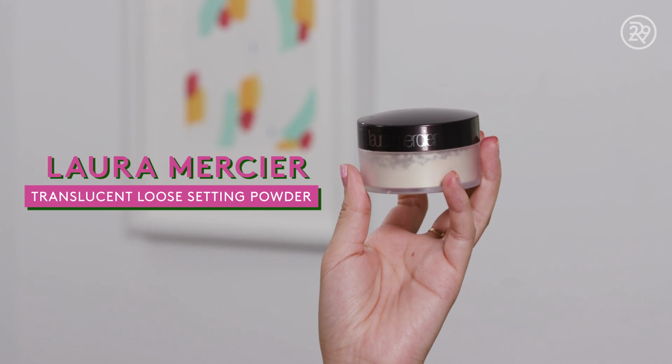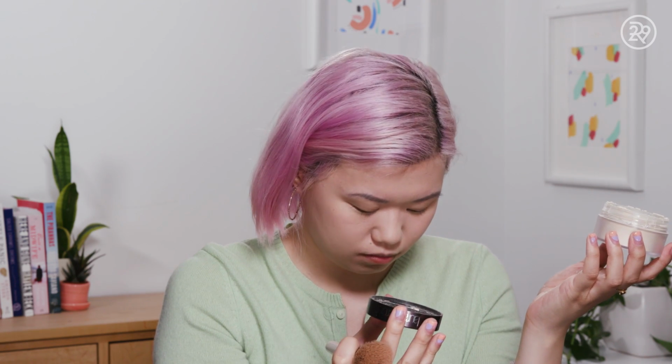So I'm using the Mercier translucent powder. Oh man. Oh, never mind. I'm gonna try to salvage the, oh my God, okay. So I'm just gonna tap that onto my face. I usually focus on my nose because that's where I get the most oily, and my forehead and my chin, and then I'll bring the excess product over the rest of my face.